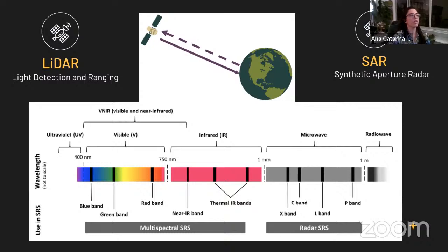So the main ones are LIDAR and synthetic aperture radar, which we're going to talk about a little bit more. So sonar, which is what the dolphins and bats have, is basically a similar process of measuring the return of sound waves, and thus measuring their distance to an object. SAR does the same thing, so that's radar, with radio waves, so very large wavelengths. And LIDAR does the same thing with laser. So it's around the near infrared band.